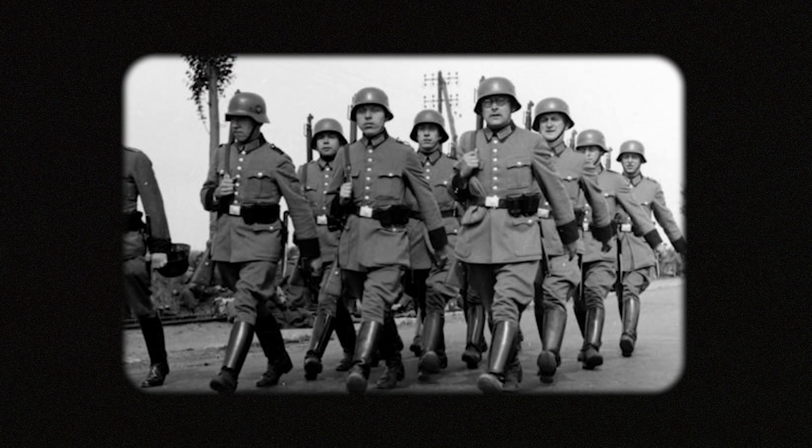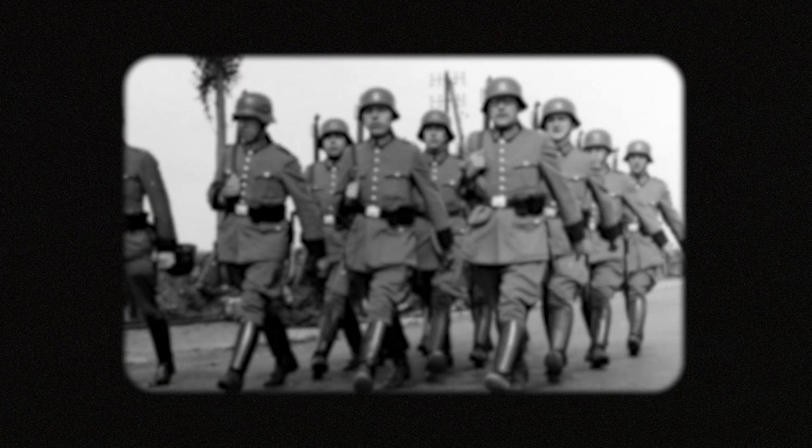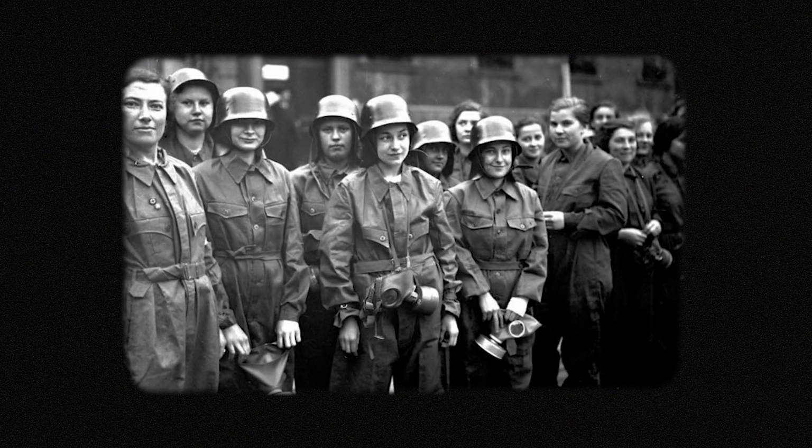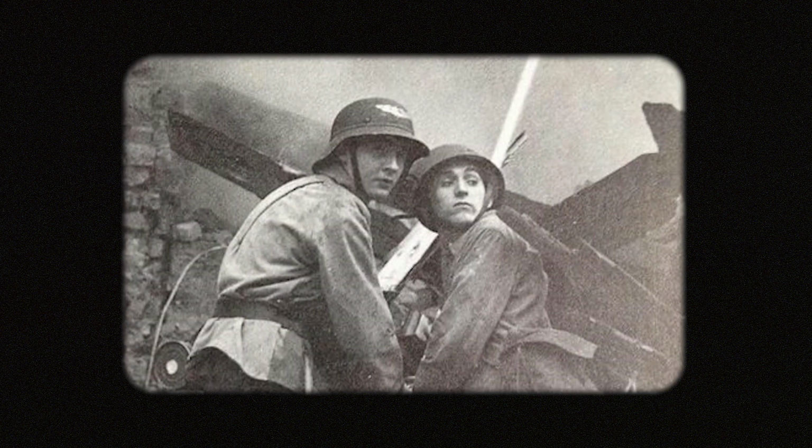There's a police variant with a squared-off neck guard and a firefighter model with an aluminum or chrome comb running across the top. The Luftschutz, a sort of civil defense organization charged with air raid precautions, has its own model with a larger and wider neck guard with ear cutouts. So the Wehrmacht goes to war with the Stahlhelm, and it quickly becomes a symbol of German military power. With its high flat sides, the Stahlhelm is perfect for being adorned with insignia and badges.